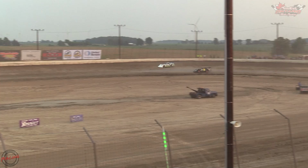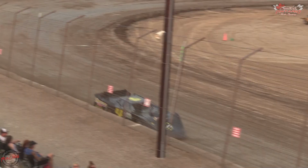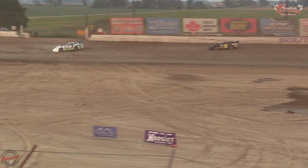CJ consistently running well down there on the bottom. Andrew just a bit on the high side. Again, Drew down to the bottom, trying to take that line away. White flag out one more time around for Riom. Good battle for that third position between Bonner and Malott. One more time around for both of those drivers as well.